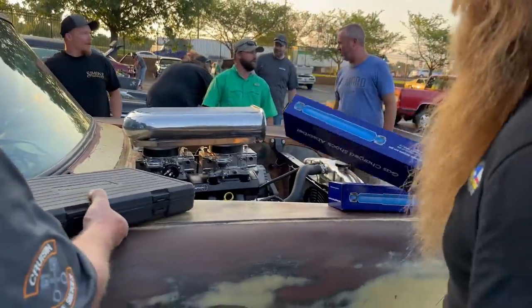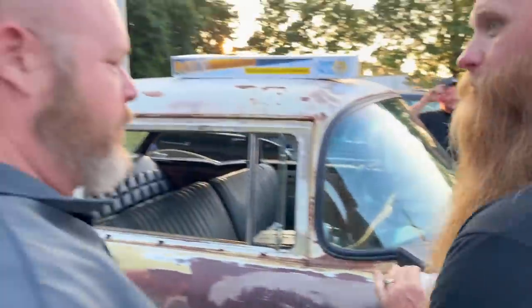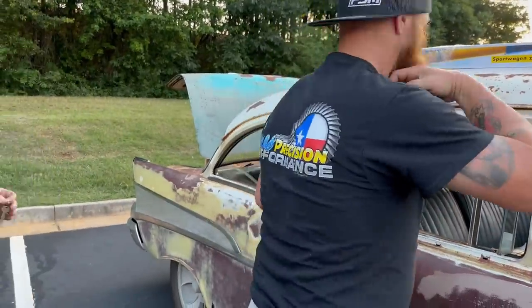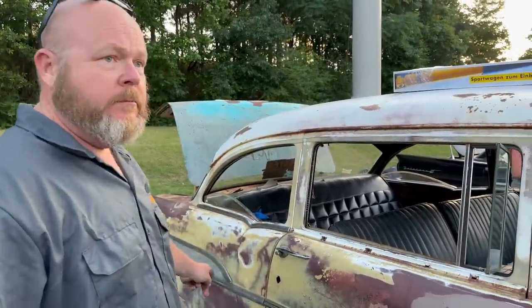We got friends from all over just bringing toolboxes. We got ramps, tools coming from every direction. You want to put on jack stands in the back? You want to get out of a full jack them back up? I can get in the back. No problem. Just like it says.